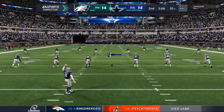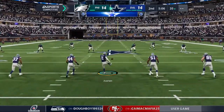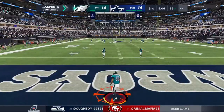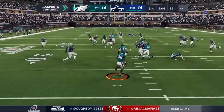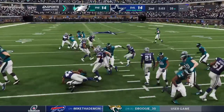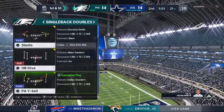Zuerlein good with a PAT. And we've got a tie game here in a back and forth first half. This one tied at 14 now as he sends this one away. Fielded near the back of the end zone. And tackled at the 21-yard line, so a net negative there of 4 yards.